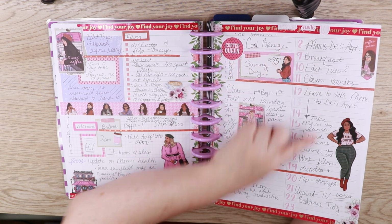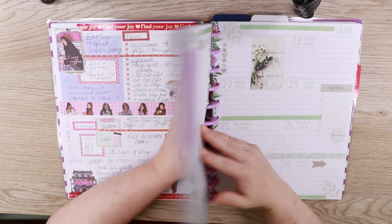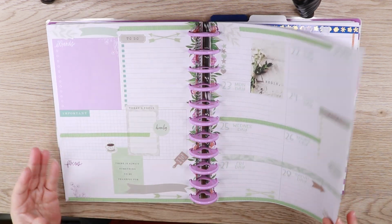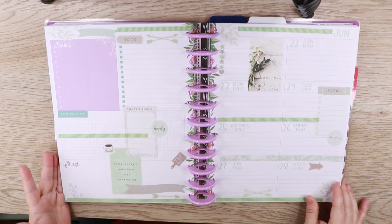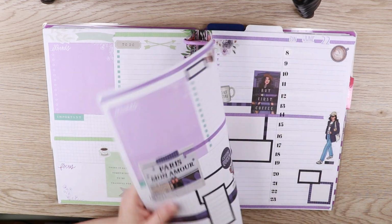So I also like to have an hourly timeline over here. I just like to have a lot on my dailies, so this would not be enough, is what I'm trying to say. There's a weekly overview, again, with just a pre-plan area.